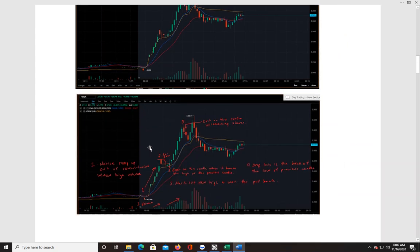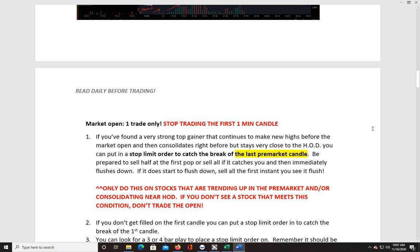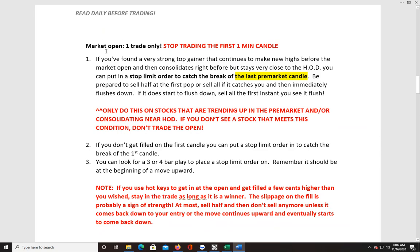And then these are details about the steps and the entries and all that kind of stuff. Hopefully you can see that. If not, I'll do this again and zoom in on it some other time when I go into more detail. So that's for pre-market and aftermarket trading. This is trading the market open.